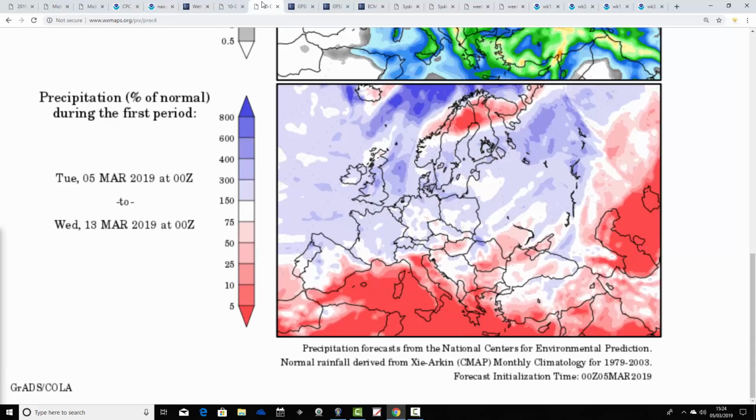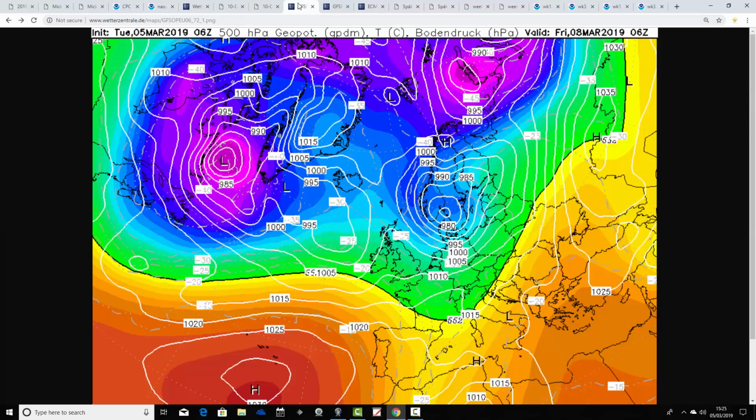And precipitation anomalies from the 5th to the 13th of March looking very unsettled, above average rainfall, not just for the UK and Ireland, but for most central and northern parts of Europe as well. It does look like it's going to be a very unsettled week, but particularly so in the northwest of Europe.